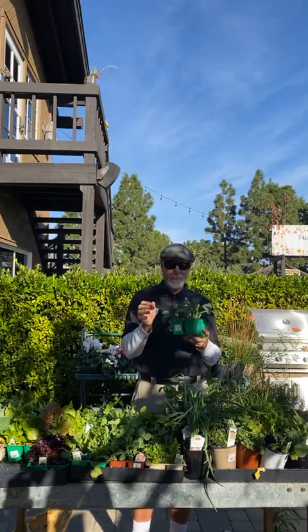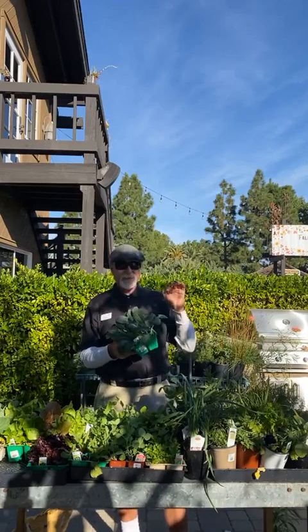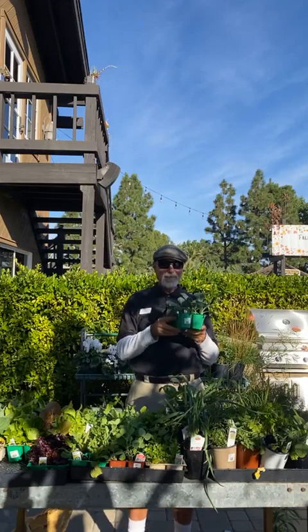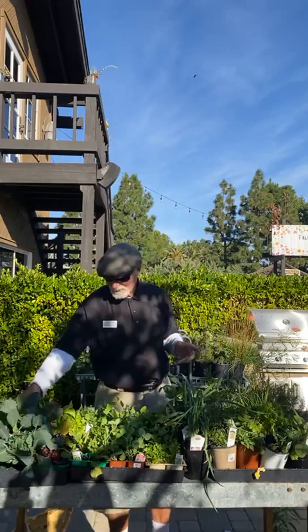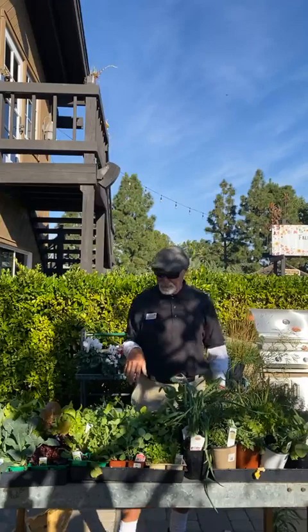Gotta watch it for the caterpillars though, but I love to steam it, and I always do a cut and come again. When it starts growing, I like trimming. I don't wait for the leaves to get tough, so that's one thing when I'm using the kale. I like to use the tender young leaves, and so fertilize them, get those going.